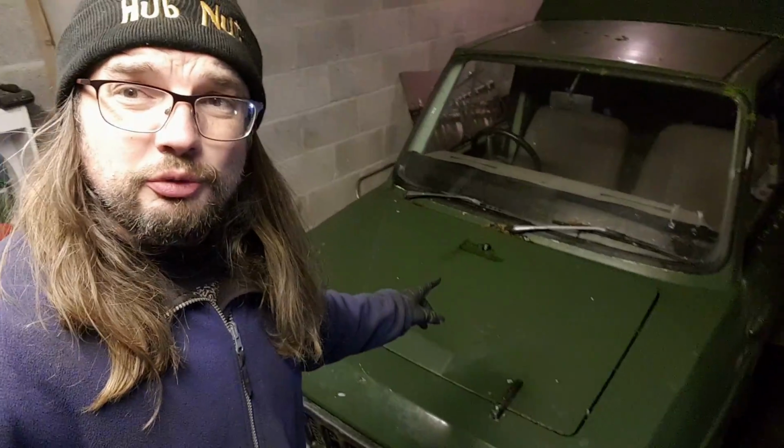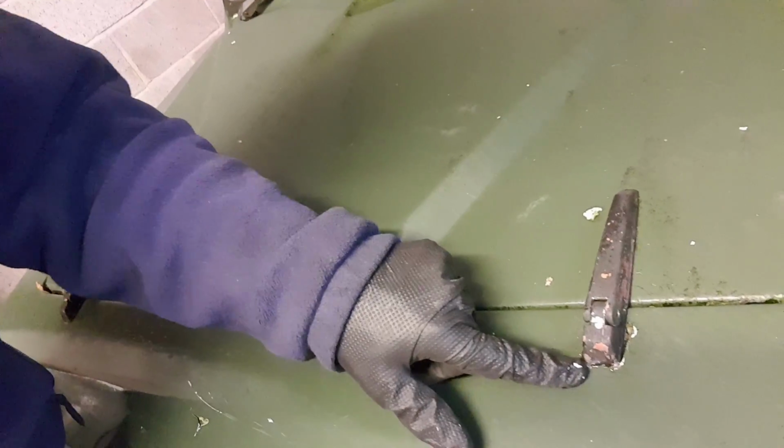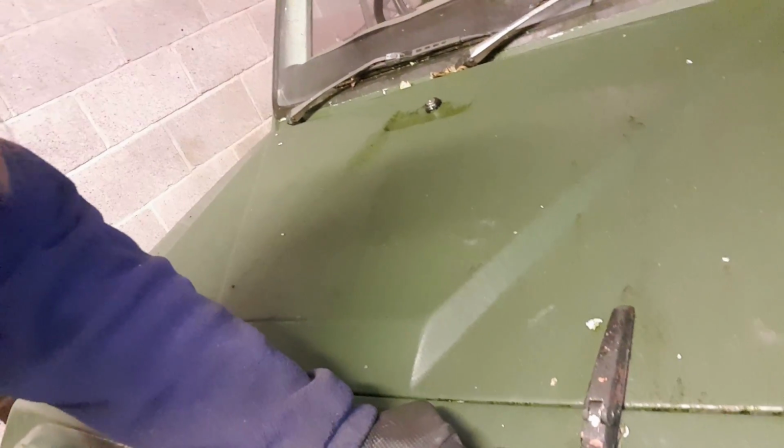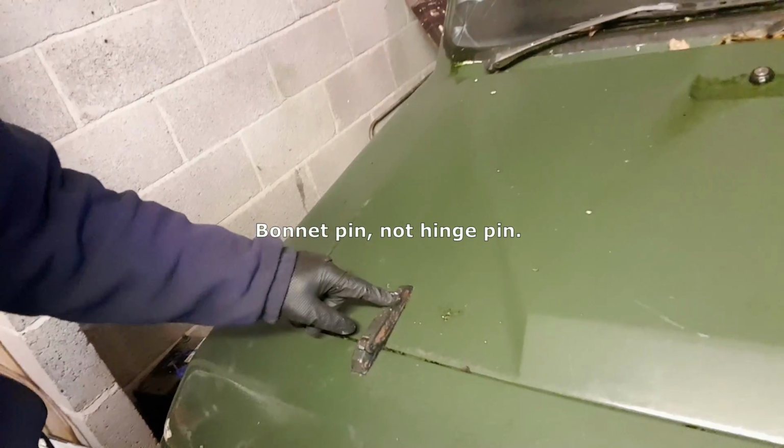Something else I need to do is remove the bonnet, because unfortunately this hinge has gone through there, so when you try and open the bonnet the hinge just goes through the bodywork. That's not good. I'm not sure how accessible the underside of this is, so a bodge solution might be to try and fit some sort of hinge pin or something.